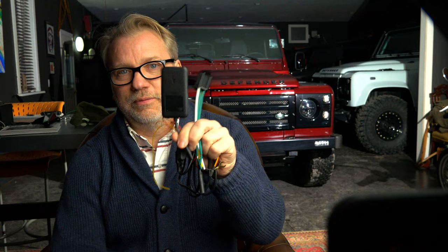So what this little module is and what it actually does, the relay, is it hooks into your Defender. Steve is a cheater, so I'm not even going to show, because Steve knows what this is. We talked about this for his build, his truck. It's not a microphone. Good guess, Richard. What this does is it has a battery mounted inside of it, and it's wired into the Defender. And what it will do is give you the GPS location of your Defender.